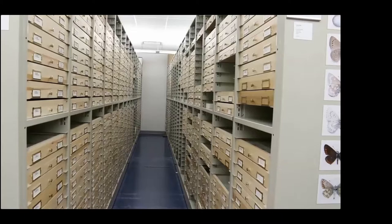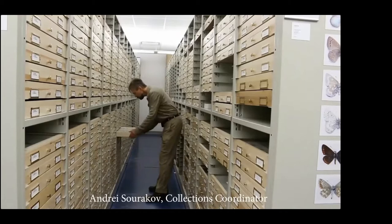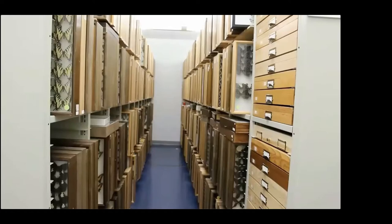Welcome to the McGuire Center for Lepidoptera and Biodiversity, which houses the Lepidoptera collection of the Florida Museum of Natural History at the University of Florida. The collection is now one of the largest and most comprehensive in the world, with about 5 to 10 million specimens, and it has a global representation that is particularly strong for the Americas and the Palearctic.